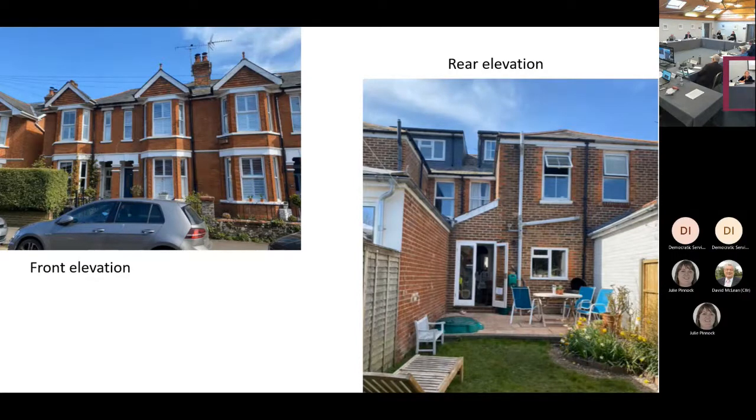In summary, we are a growing family of four, committed to the local neighbourhood, looking to extend our property in a sympathetic and similar way to other families in this area of Winchester, and hope that the committee can see that our application has been revised and is consistent with similar permitted developments on the road. Thank you. Thank you very much.